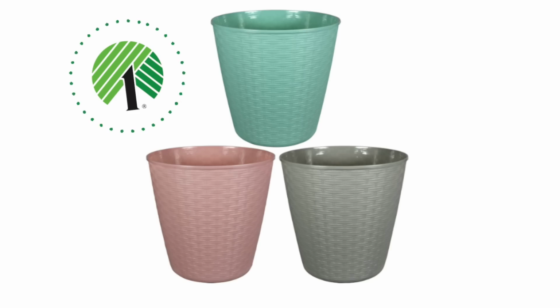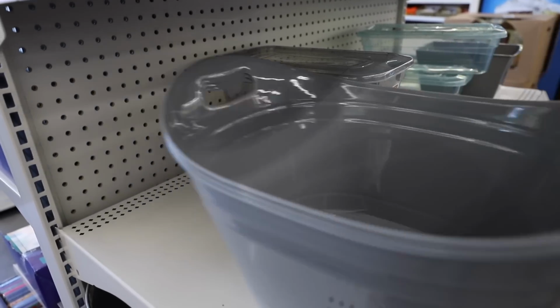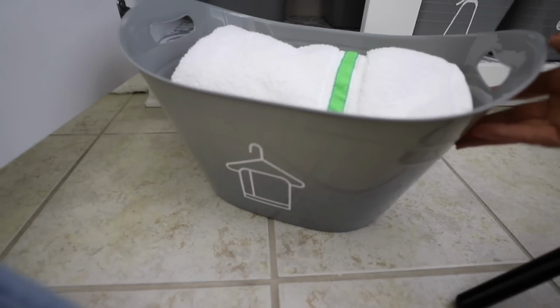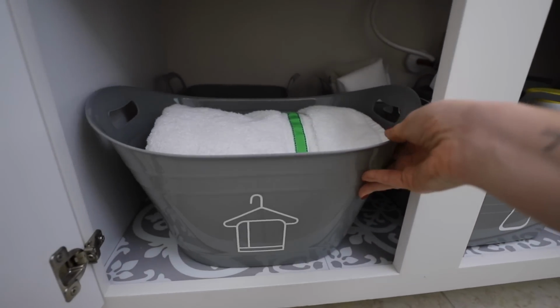These are the new Dollar Tree Spring Fling colors. I hope they come out with some brighter pastels this year, but there are a few hidden gems, one of which are these woven containers. These work famously in cabinets and in kitchens. I also love these really giant containers. Remember, go oblong and square whenever you can.